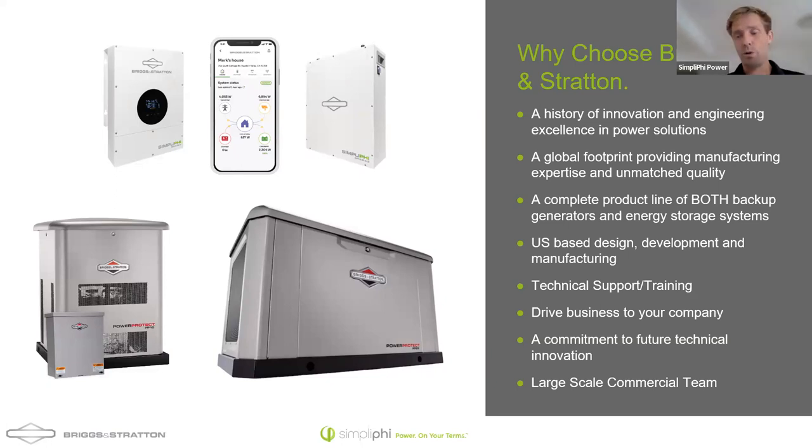And we also have been building, maybe you may or may not know the history of Generac. Briggs & Stratton was the original partner and provider of the engines that power Generac generators. And some years ago, Briggs & Stratton and Generac split off. Generac was producing their own engines and Briggs was producing their own generators. And so we have a long history of backup power generators as well, standby generators. So we've got good technical understanding, long history, both batteries and generators. And now we have systems that fully integrate.